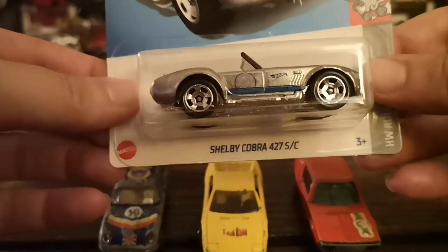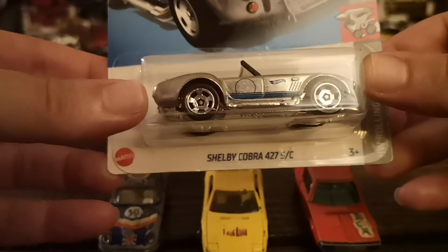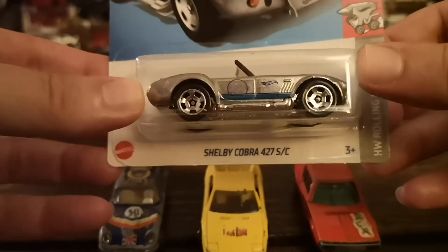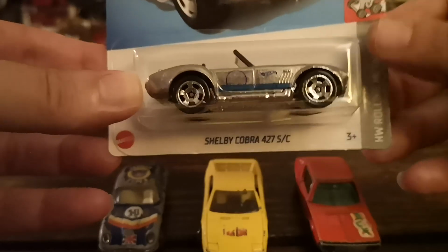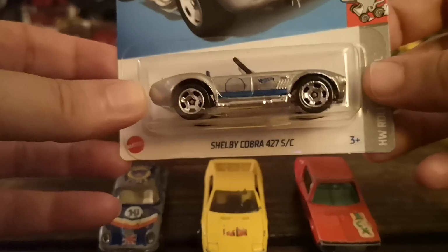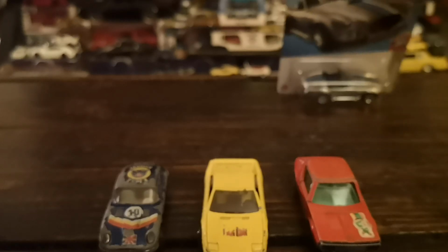Obviously revised casting without the opening hood, but you know, I've got a version of that. And this might actually take the place of another carded SC that I have, the one that is black with the red stripes. Might be getting rid of that one and replacing it with this one, because I have a couple Cobras, so I don't need a bunch of them. Got already 2 loose, so yeah, got this one, first one.